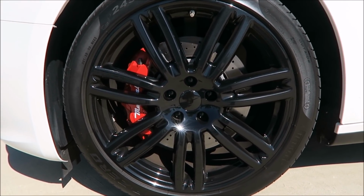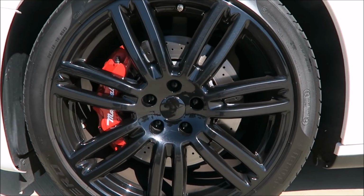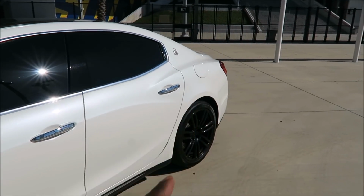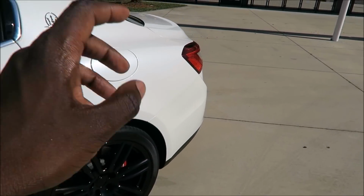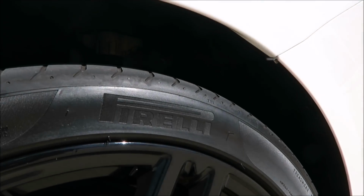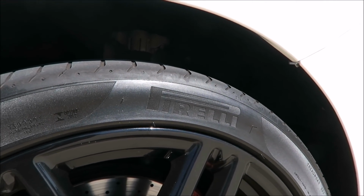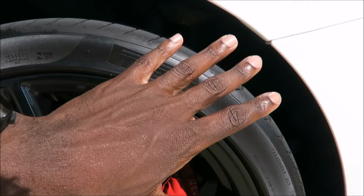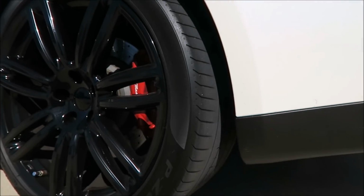I just had problems with warping. Maserati covered it under warranty, so here we are. But the tires, well, I'm gonna need new back tires probably in about 1,000 miles. These are getting pretty low on tread, and these are Pirelli P Zero summer tires, so these don't last as long as all-season tires. If you do want your tires to last longer, get all seasons. Those are gonna help you out a little bit more.